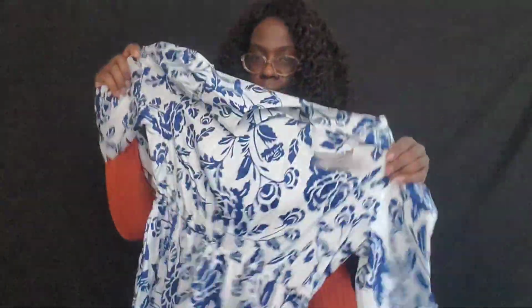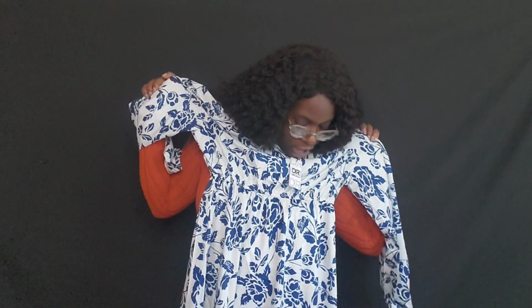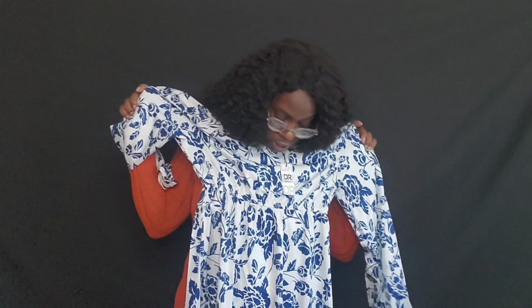Okay. It's gonna look cute on me, ain't it? I know it is. It don't look too long, but it's like it's going to be past my knees for sure, okay? But we're going to find out together, okay? Let's try this on. Guys, tell me what y'all think.